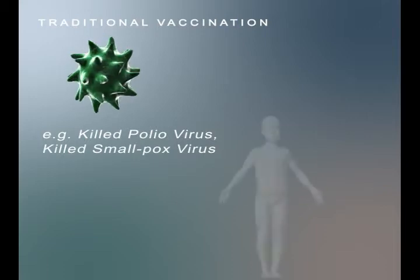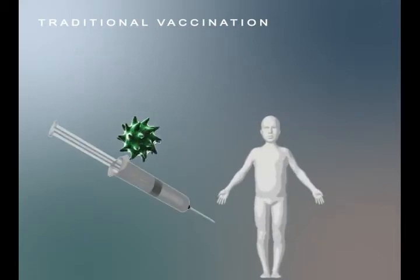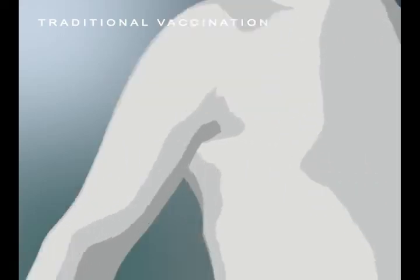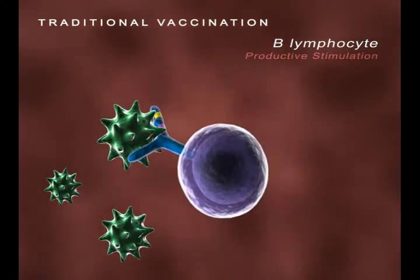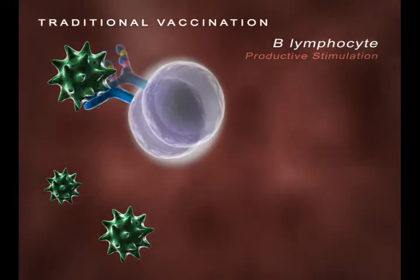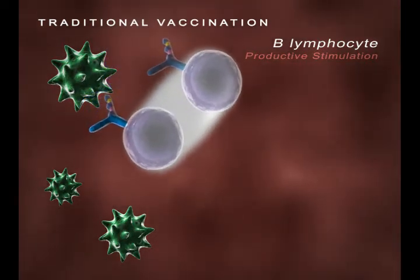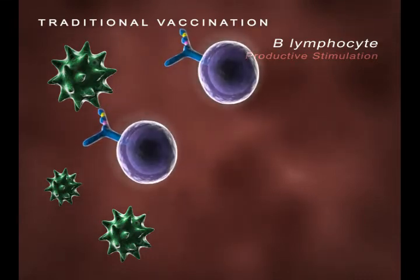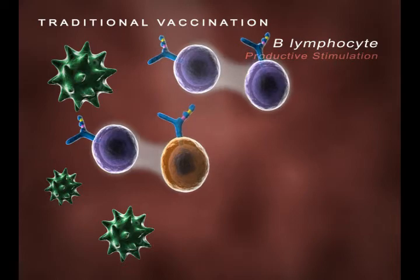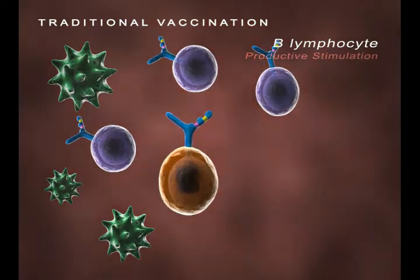Traditional vaccines are composed of weakened or killed microbes. The vaccine binds and activates human B lymphocytes. This causes cell multiplication, followed by a production of protective antibodies. The process also generates memory B cells that remember the vaccine structure.